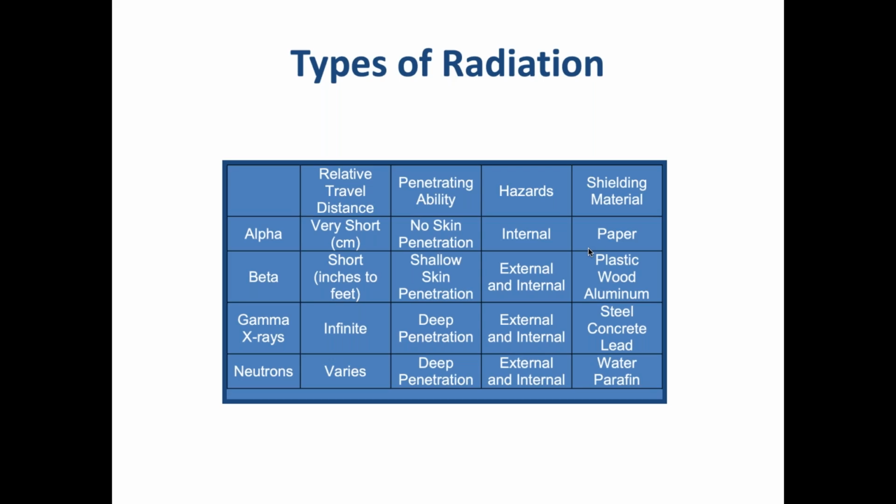Gamma rays or X-rays, again, X-rays generally you're referring to man-made high energy electromagnetic waves. When they say infinite, they don't really mean infinite. They're infinite in traveling through, let's say, a vacuum. But they are slowed down by various materials, and you can do some shielding with them. They're deep penetrating. They'll go through your body. If they're energetic enough, they'll go through your body completely. And they're, of course, an internal hazard as well. So you get X-rays, you know that they go through your body.